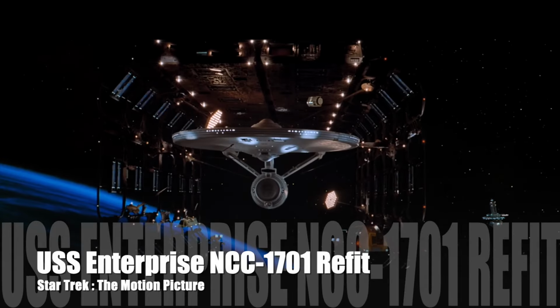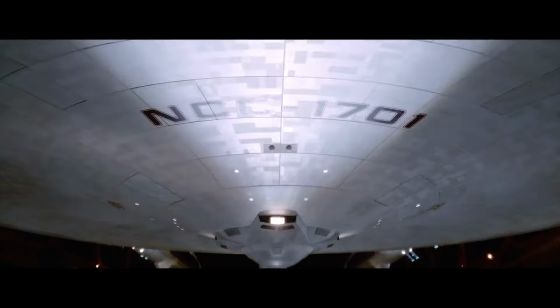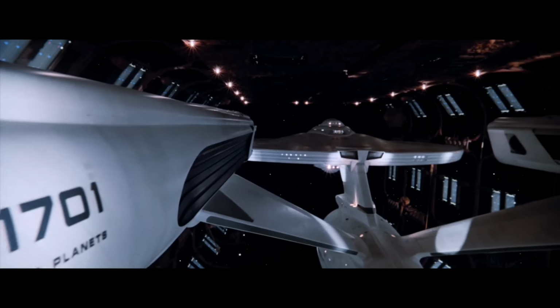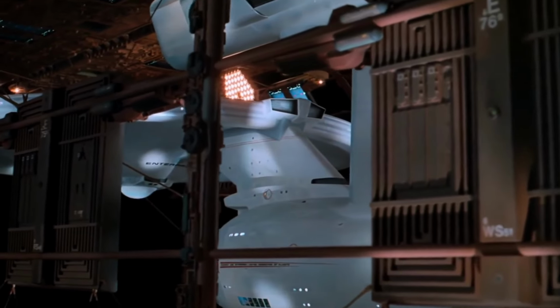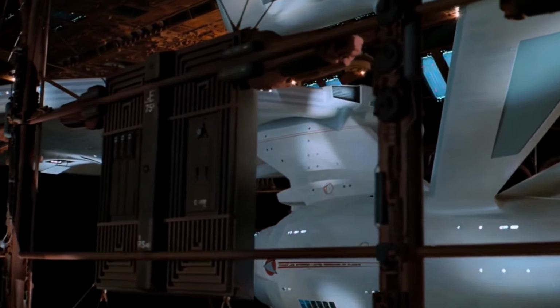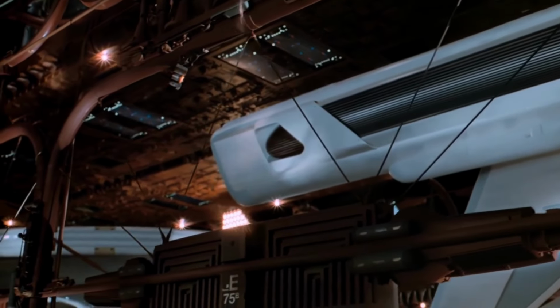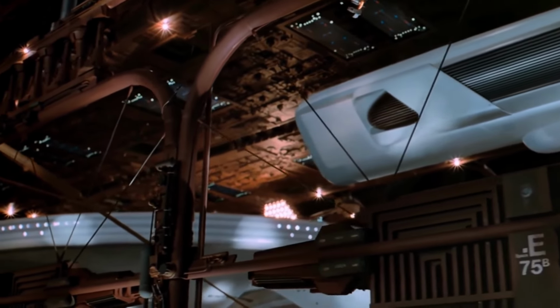Number 2. The motion picture refit, USS Enterprise, NCC 1701 refit. When Star Trek the Motion Picture hit theaters in 1979, the Enterprise received a significant redesign to reflect advancements in both in-universe technology and real-world special effects. The refit featured a more streamlined and detailed hull, enhancing the ship's visual appeal and sense of scale.